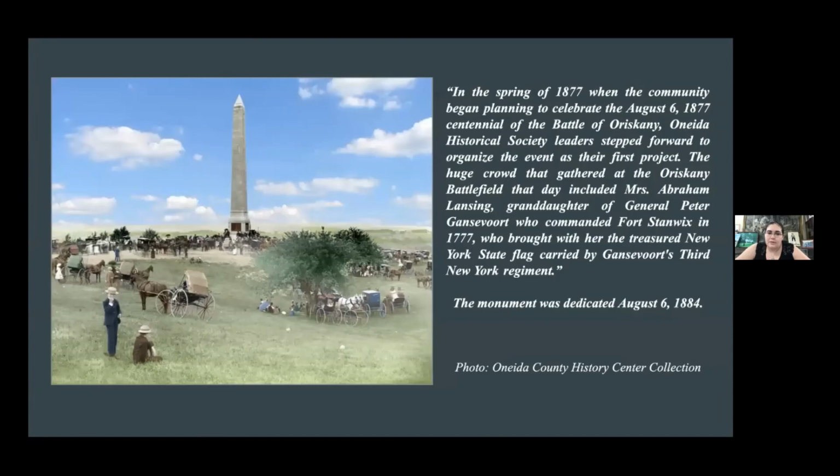The monument is built partially of reclaimed stone from the Erie Canal, and a lot of it was organized by what became the Oneida County History Center today. In the spring of 1877 is when they began the campaign to get this project done, and the monument was finally dedicated on August 6th, 1884. It's exactly where it is today. You can see the tree cover is not then what it is now.